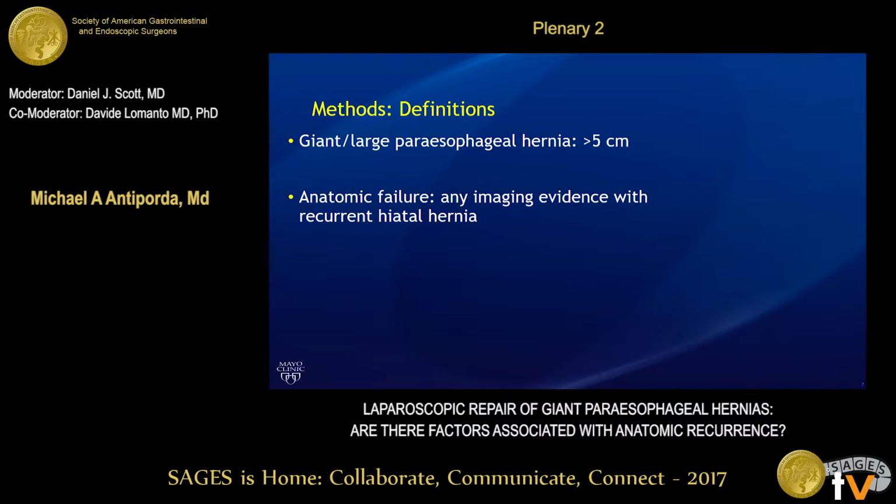We define giant or large paraesophageal hernias as those greater than 5 centimeters from the diaphragmatic pinch up to the superiormost part of the stomach that's herniated. We define anatomic failure as any imaging evidence of any size of any recurrent hiatal hernia, which differs from many other series which may use a cutoff of greater than 2 centimeters.